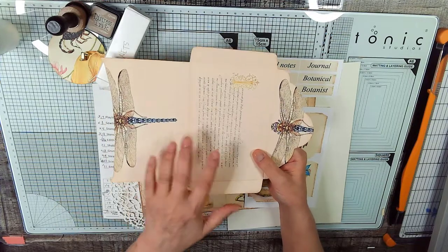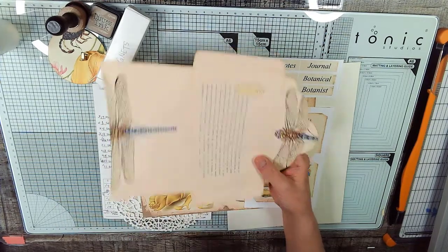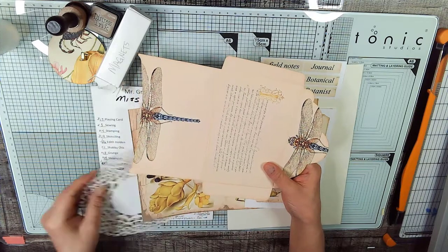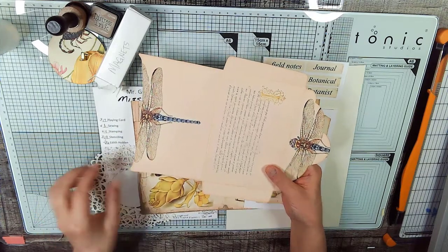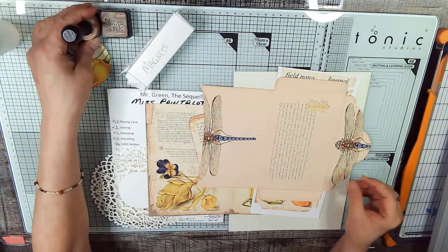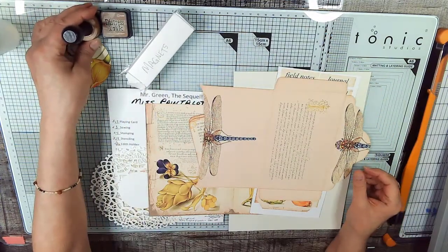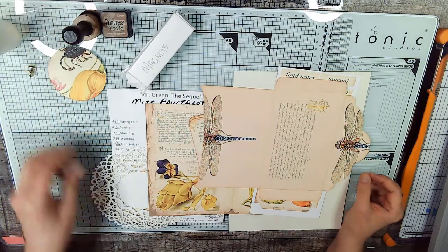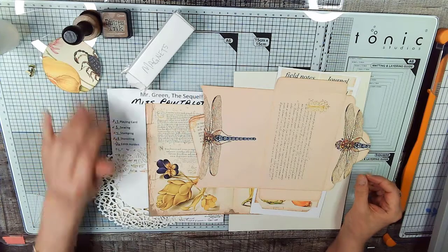And the envelope, once we fold it up, is going to be held to the page by magnets that we're going to put in on the doily. Okay, so you're going to need magnets. You're going to need ink to ink everything up. I'm using Vintage Photo. You're going to need two circles. You'll see in a minute why there's only one picture here.